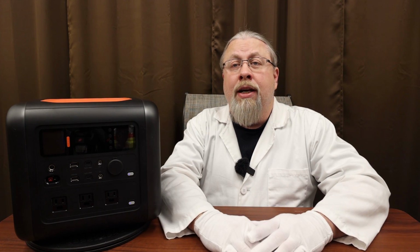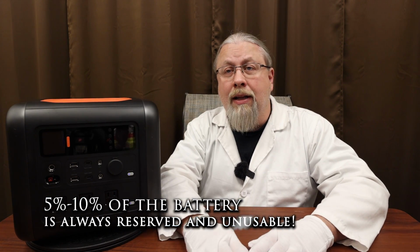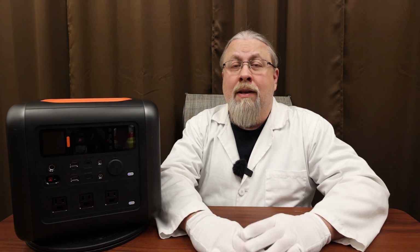Do remember that solar generators reserve some amount of the battery capacity, usually 5 or 10% of the bottom, to protect the battery life. So when they claim 1,000 watt-hours, you're never going to get 1,000 watt-hours. At most, you'll get 950. So scoring 850 is actually pretty good.